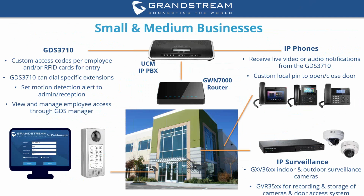Now, a little bit of a step up from a residential deployment, in terms of a small to medium-sized business, we'll call this an office deployment. It all starts with the UCM series of IP PBXs, at least as far as we're concerned. In this case, that's the anchor to your solution. You can integrate our GWN series of routers and access points with that device to get IP addresses from the UCM and create access points and networks for your office.